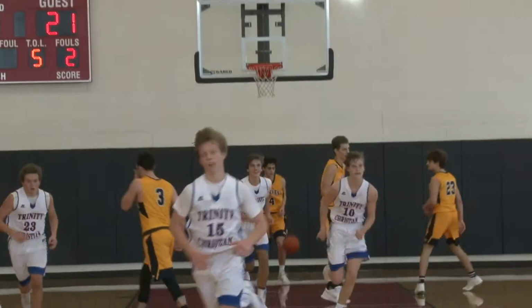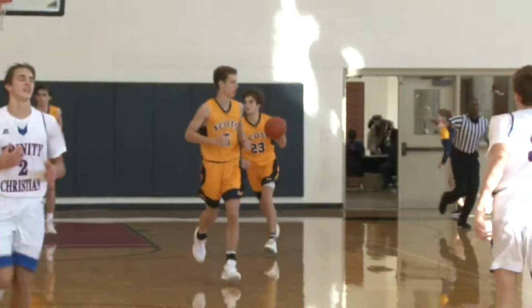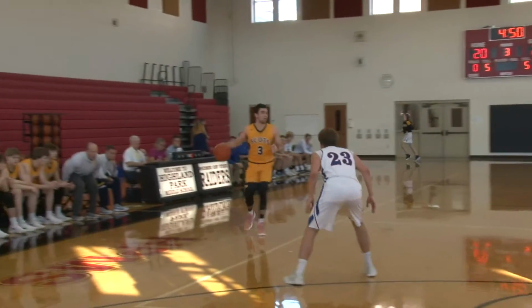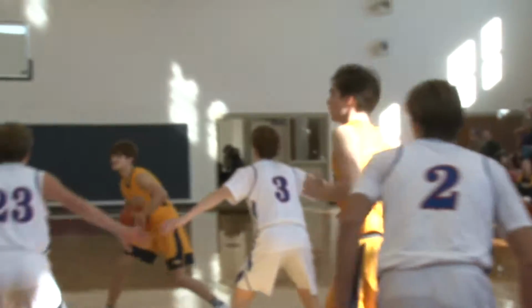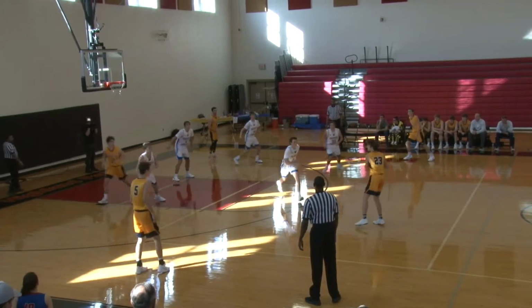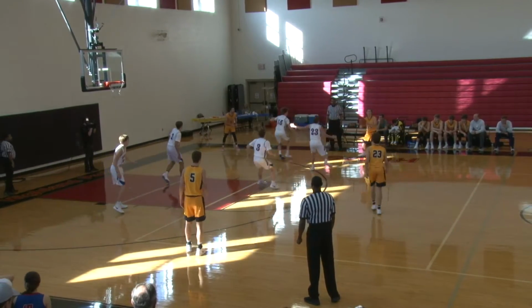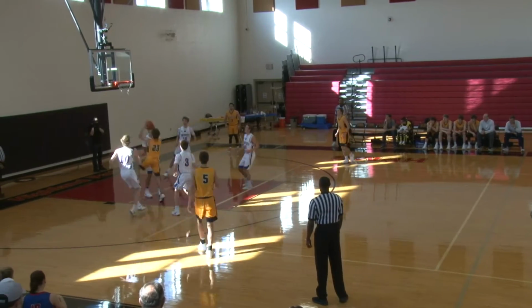Shaw hits from straight away. The three-pointer makes it a 24-20 game. And as a coach, you've got to be somewhat pleased with the way that Highland Park is playing with so many missed shots and so many missed opportunities. They're only down by 4. This is only a 2-possession game, and so the game is still wide open.